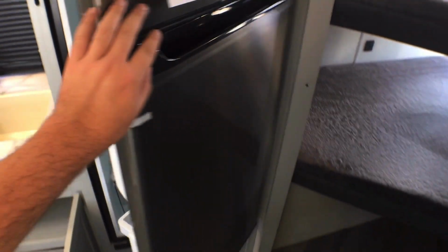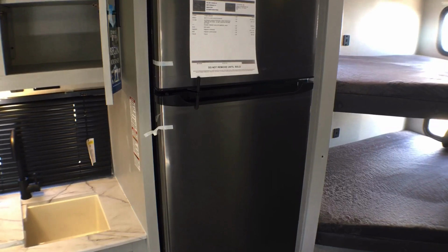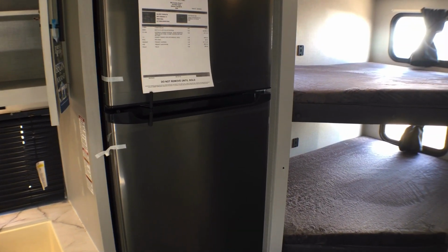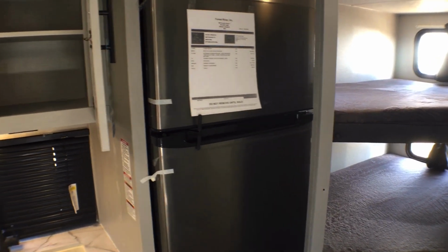Mainly because you can actually run these in most states now going down the road. Since running propane going down the road is becoming more and more illegal in states. They also only use 3 amps of power when they're down to temp. They use 9 to 10 amps of power when they're cooling.